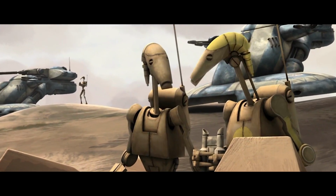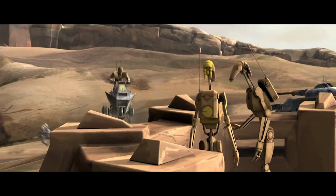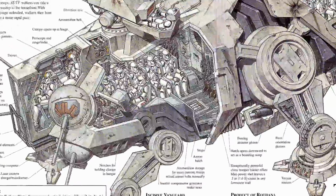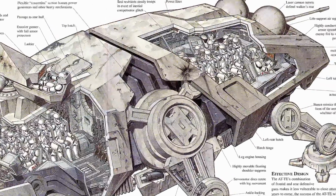Now, one of the major problems with Star Wars battle tanks, especially the AAT and the AT-AT, is that they have a lot of blind spots which can be exploited by infantry. This made both of these vehicles incredibly vulnerable when they weren't deployed with their own infantry support. The ATTE was not only deployed with a full platoon, it also had 6 anti-personnel laser cannon turrets, 4 of which were positioned in front of the vehicle, 2 low, 2 high, along with 2 more in the rear.